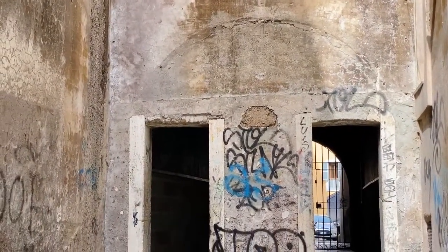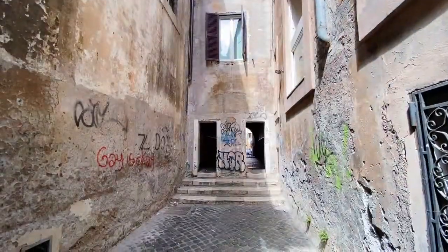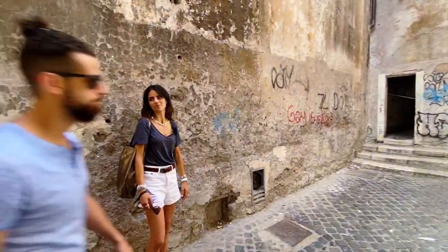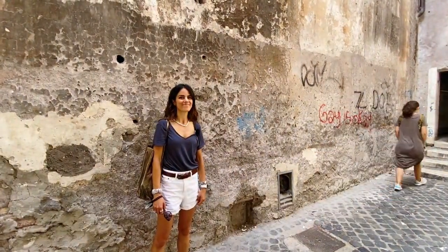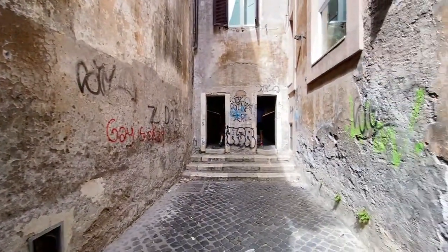It was at some point even closed on one side, so not many people know this place, also because of that. It's just been reopened recently. And tourists barely know about this, because I have not seen tourists wander in here. Yeah. So you see, put it on your bucket list, Piazza Del Biscione.